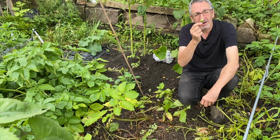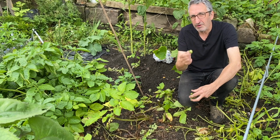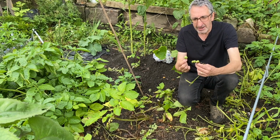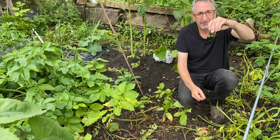These, however, are hard to grow into potatoes. But it might be worth a try, eh? So I'm going to keep an eye out for more seed pods. I've got one that might be enough. There's some here, but I don't think they're big enough, really.